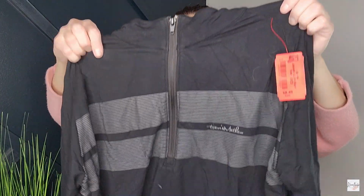What do we have here? Oh, this I think is another Travis Mathew. Yeah. So this is a Travis Mathew quarter zip pullover. This one I did pay $8.49, so maybe that's a questionable pickup.